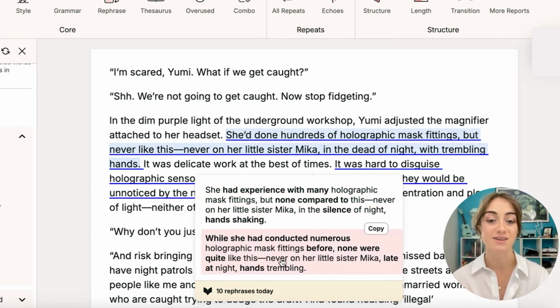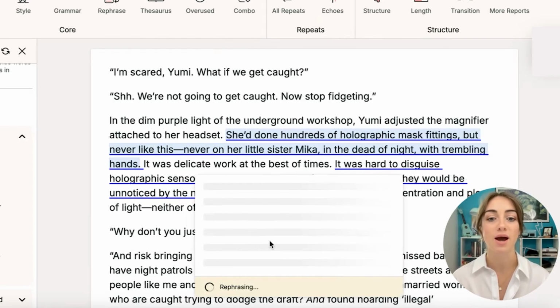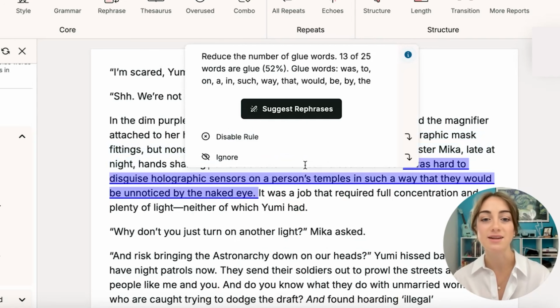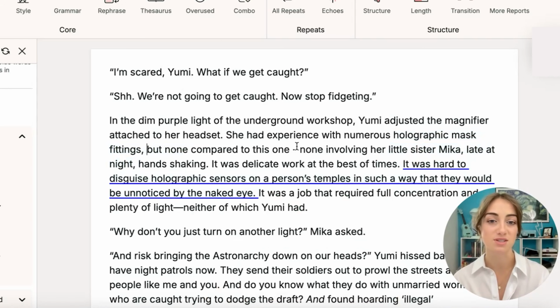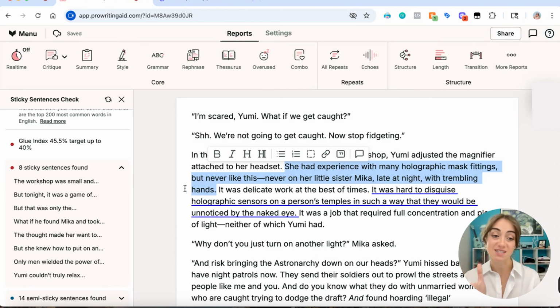Like I like their suggestion here better than the first one, late at night, hands trembling, rather than in the silence of night. So I'm gonna go ahead and choose this suggestion, but I'm going to edit it a little bit to make it more of my own style. So my final version is, she had experience with many holographic mask fittings, but never like this, never on her little sister Mika late at night with trembling hands. So it's tighter, less glue words, it gets to the point faster.